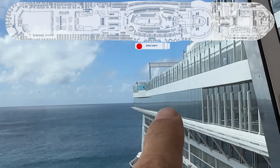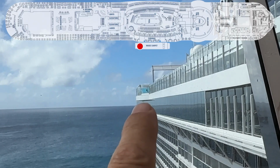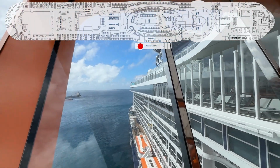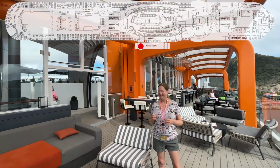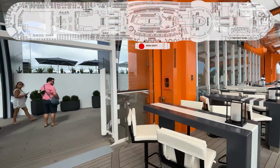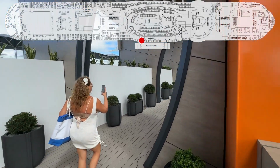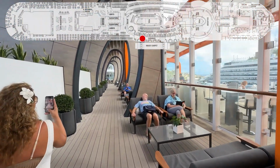There's somebody right there in the sort of an infinity. They're hanging out over the edge. It's all glass. It's kind of neat. But this does go up and down. You can't ride it. So if it moves up and down, they will close it off to passengers until it gets to where it needs to go.